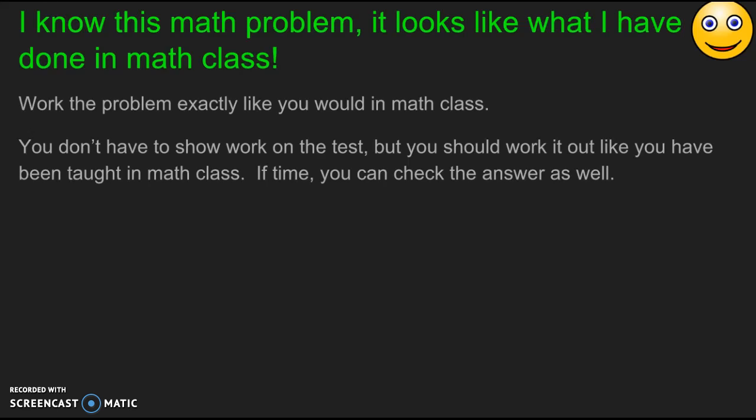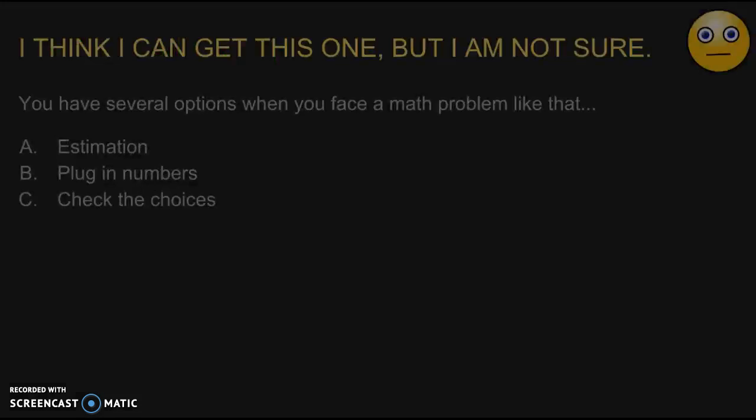That's how your brain is wired to work these math problems anyway. You don't have to show work on the test, but again, you should work it out in your test booklet. Just write it out and make sure you can even check the answer if you have time as well, like plug it back into the equation and see if it works out.